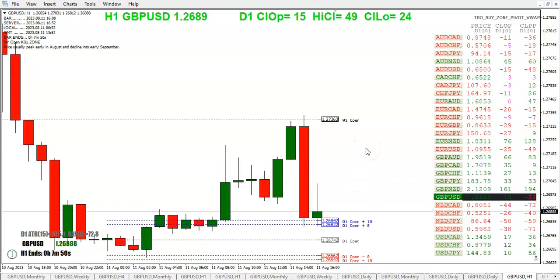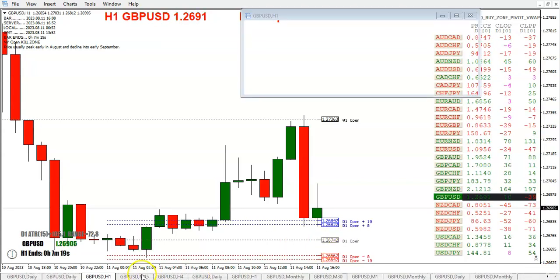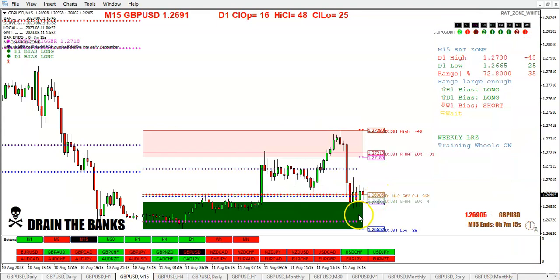Buy zone traders were definitely rewarded. Notice we couldn't close above that weekly open. And last hour when we had that news, it just dumped. This 82 area has proven to be quite the support area so far today. Rats, red rats feasted, green rats are taking nibbles here.